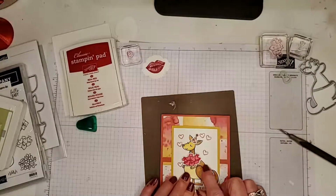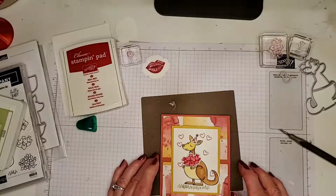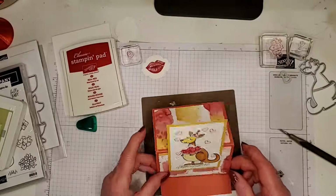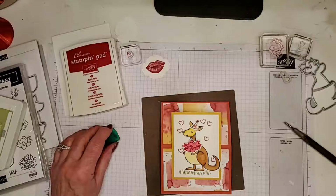My goodness. How Stampin' Up! decides what to retire and what to keep in the annual catalog, I'll never know. But if I was on the committee, I would have kept this one for sure, because there's so much you can do with it.